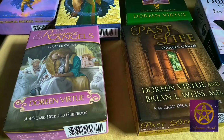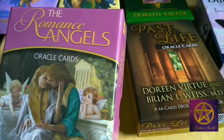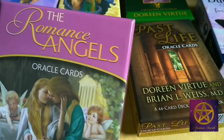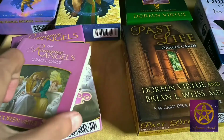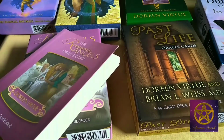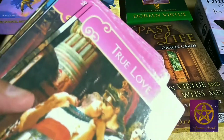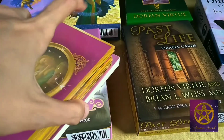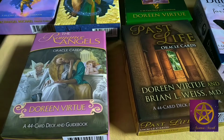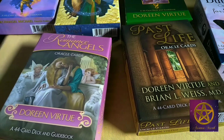Another absolute master is the Romance Angel deck. It focuses on all things related to relationships. Definitely it provides valuable insights. You can pull one card, or maybe you can pull 3 cards. This is the guidebook. Again, this is also a 44 card deck. This is the packing, which is absolutely beautiful, and it's pink in color. Color of love. This is a true love message for my viewers there. Maybe you're waiting for your true love. Heavens are going to send that person across to you, surely.